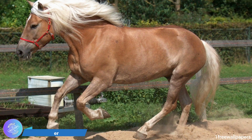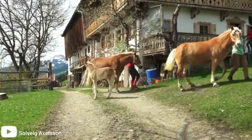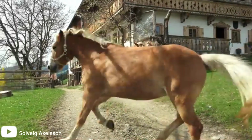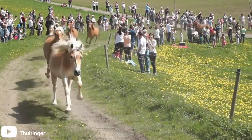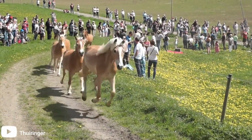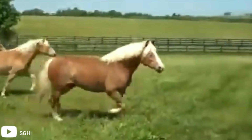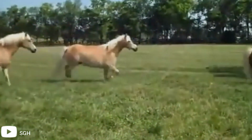15. Haflinger. Haflingers typically measure around 56 up to 57 inches. Haflingers are very strong horses that were bred as working animals in the mountainous terrains. This kind of horse is incredibly resilient because they can endure low food supplies. Its heart can withstand the thin mountain air, and its lungs are robust. This breed of horse is well liked due to its amiable disposition and character. They make wonderful family horses because of this. Haflingers are large and powerful enough to accommodate most family members.